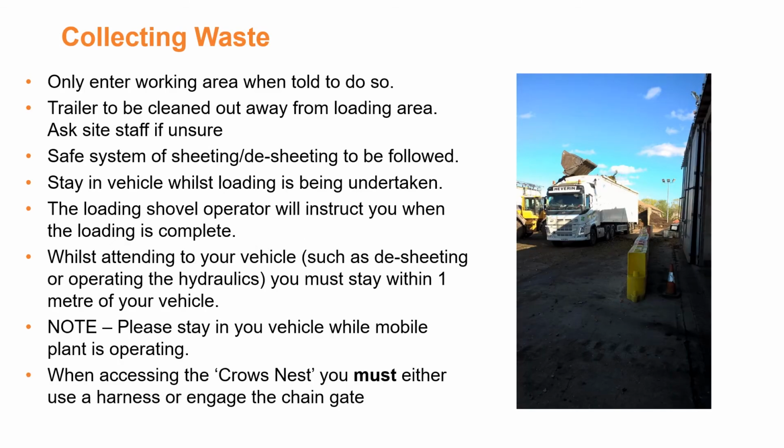When collecting waste, only enter the area when told to do so by an operative. The trailer is to be cleaned out of the way from the loading area. Ask site staff if you're not sure. A safe system of sheeting and de-sheeting is to be followed. Stay in your vehicle whilst loading is being undertaken. The loading shovel operator will instruct you when loading is complete.